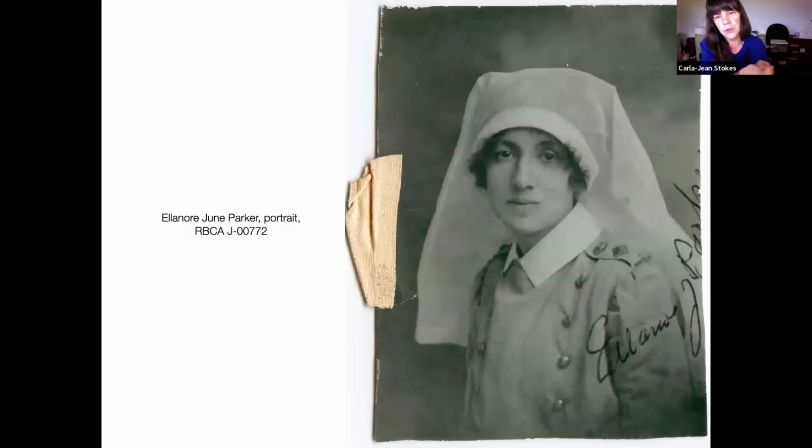And then here we have this beautiful studio portrait of our girl, Eleanor June Parker. I think this is absolutely gorgeous. And we can see, again, the objectness of it, right? It's got some tape on it. Her name is written on it. But it's a little bit different, again, from the other types of photographs, where this is a portrait. It's not a snapshot that she took on the Western Front.